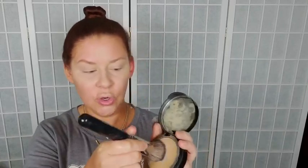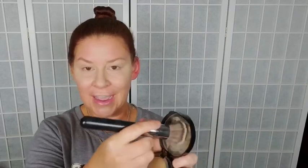All right, so now to go for full face coverage, I'm going to be using the color Taffeta. There are a couple of ways you can do it. You can use a kabuki brush and swirl. And then I would tap and tap off, and then you just tap on. That's going to be a really full coverage look. If you want a medium to light look, take the setting brush and run it through.